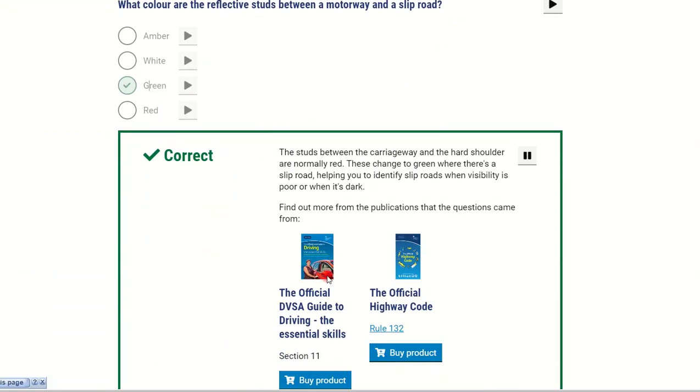The studs between the carriageway and the hard shoulder are normally red. These change to green where there's a slip road, helping you to identify slip roads when visibility is poor or when it's dark.